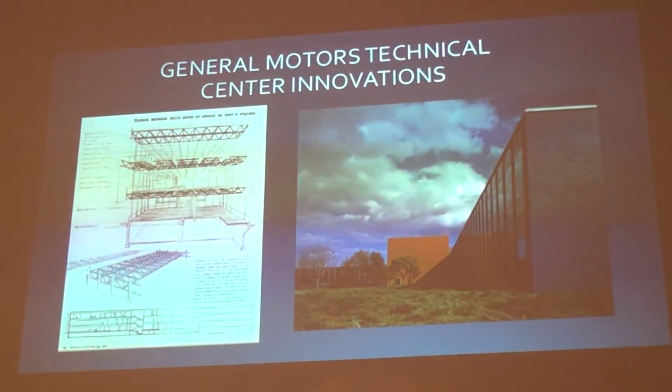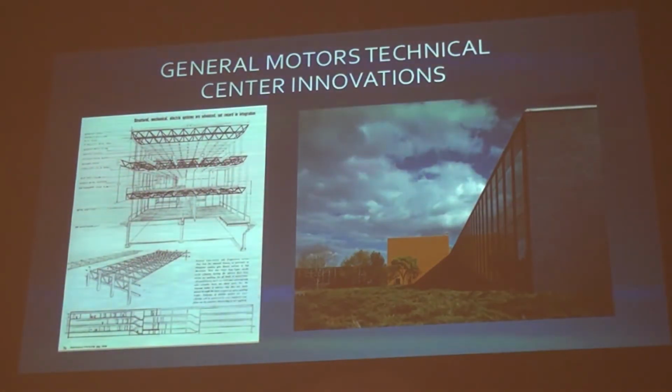There were several innovative aspects to this project. On the left are some of the innovative ceiling struts that were all steel, of course, and how they integrated a lot of the other systems of the building through these ceiling struts. And on the right is a view of the building that shows the glazed brick end walls. So this looked a little bit like that less-is-more style, right? But then you get these bold, bright colors.